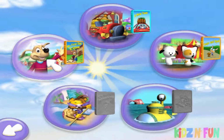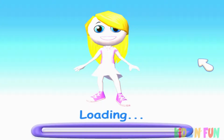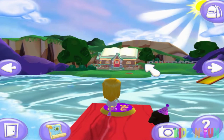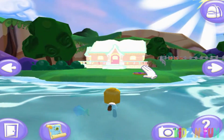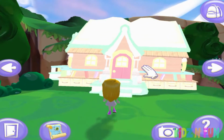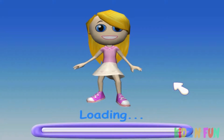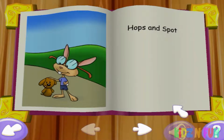The neighborhood. The library. Welcome back. Let's read a story. Click the arrow button to turn the page.